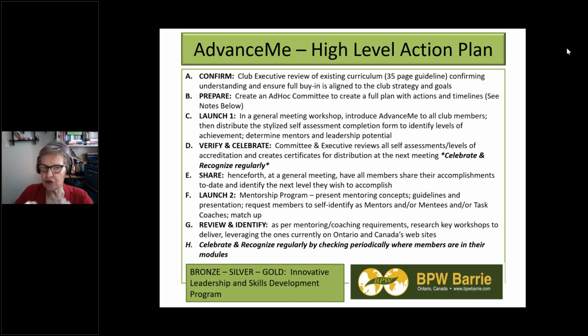So the first launch was in a general meeting in September, and we had a workshop introducing all of the members to what AdvanceMe was all about. So I think we had 5 tables and probably 6 members at each table, and we had a committee member at the table prepared with the guideline, and everybody was given an assessment sheet. The assessment sheet breaks down the program into the 3 levels and has a high level overview of what each step is. So all of the 12 activities for bronze, let's say, are highlighted, and if the high level information needs more finessing, you can check the actual guidelines.